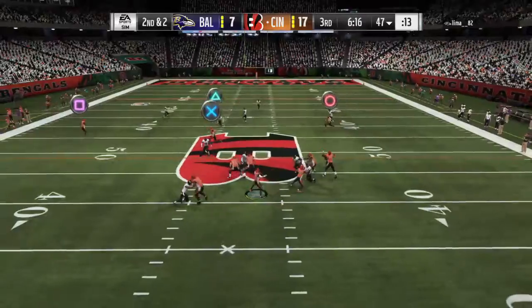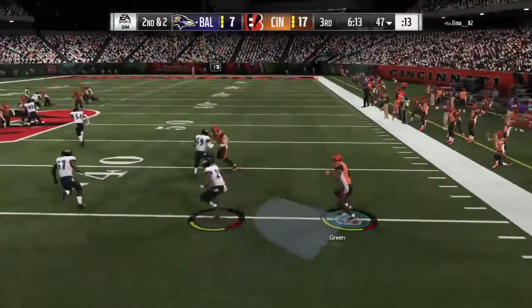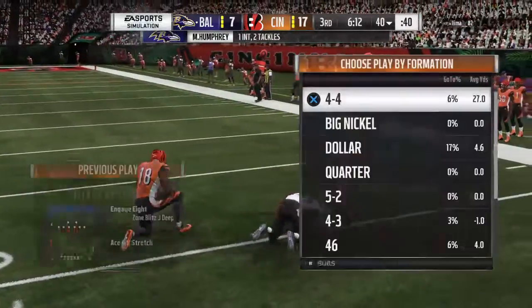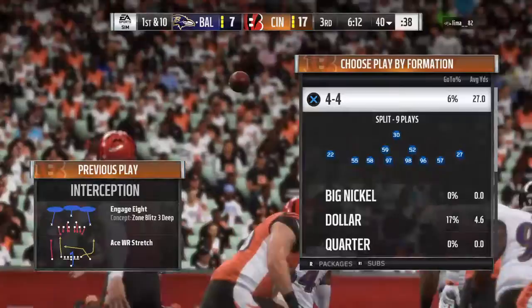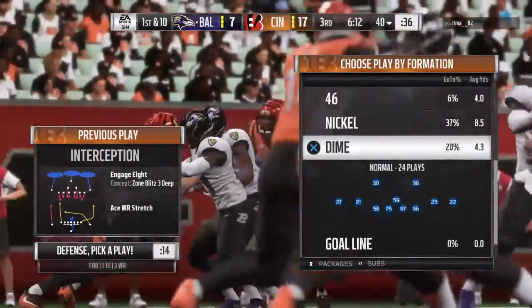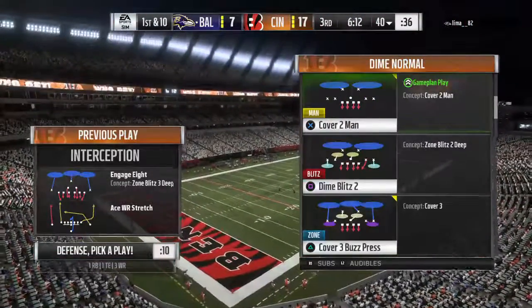Dalton throwing on second down. Looking for Green, and it's intercepted. Picked off by Marlon Humphrey. And they are going to set up shop at the 40-yard line. First possession of the third quarter, an interception, so maybe a second-half tone setter. Indeed, and not the tone they wanted to set.